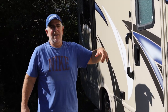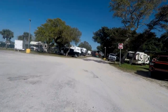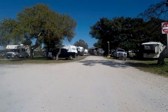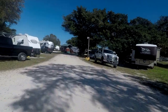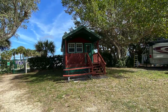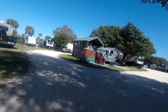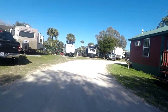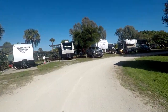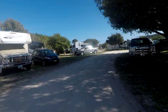It's only 10:15. We're at Jetty Park Campground. We just finally settled in. I'll give you a tour. It's really nice out today. It's a cabin, I guess you can rent. The site that we have was site 302, and it was level, which was great. It has these patios. I can smell the ocean.